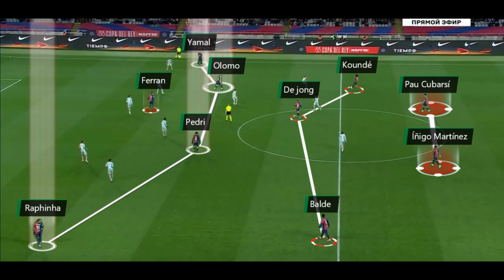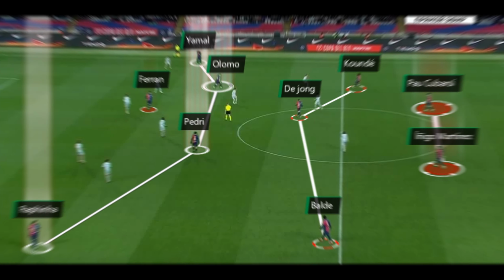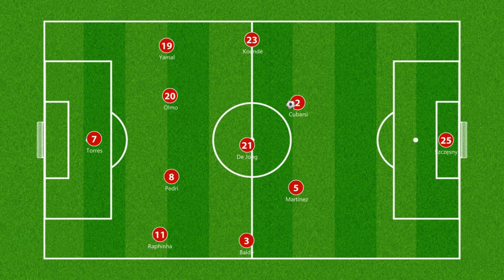The two fullbacks, Alejandro Balde and Jules Koundé, pushed high up the pitch, effectively operating as wide midfielders, stretching the play and creating width. This movement was complemented by Frenkie de Jong, who remained as the lone defensive midfielder, anchoring the center and recycling possession, while Pedri drifted into the right half space, linking play between the midfield and the attack. On the wings, Rafinha stayed wide to maintain the team's shape and provide crossing options, while Dani Olmo positioned himself in the central channel, acting as a creative hub.